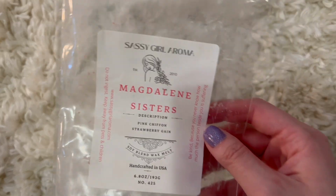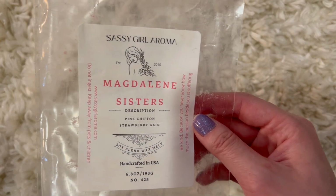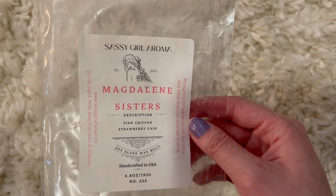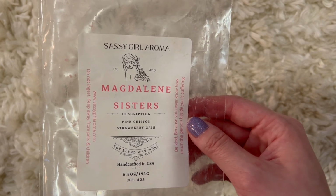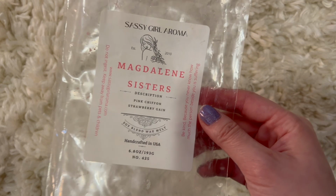This was really nice, girly kind of laundry. This is Magdalene Sisters, Pink Chiffon Strawberry Gain. Really, really nice, pretty body care kind of a scent. A good anytime scent, or even just spring, summer kind of scent. Enjoyed this a lot. I would consider repurchasing that.